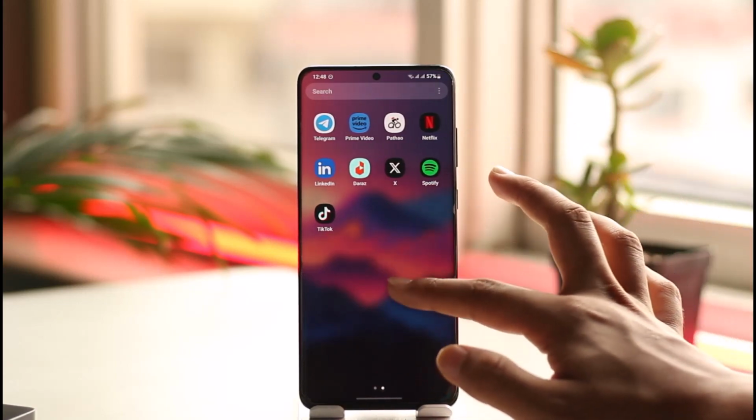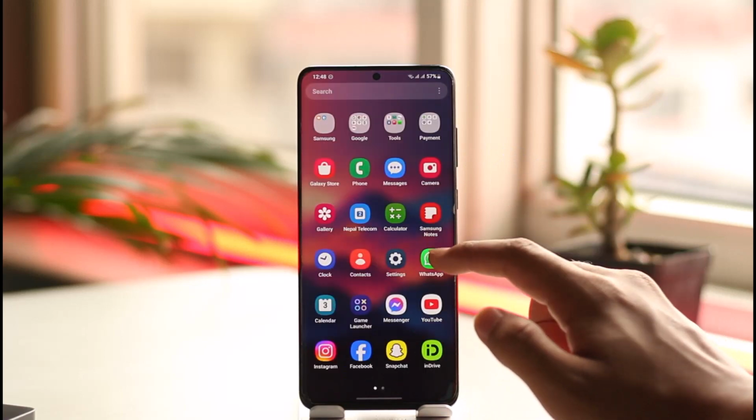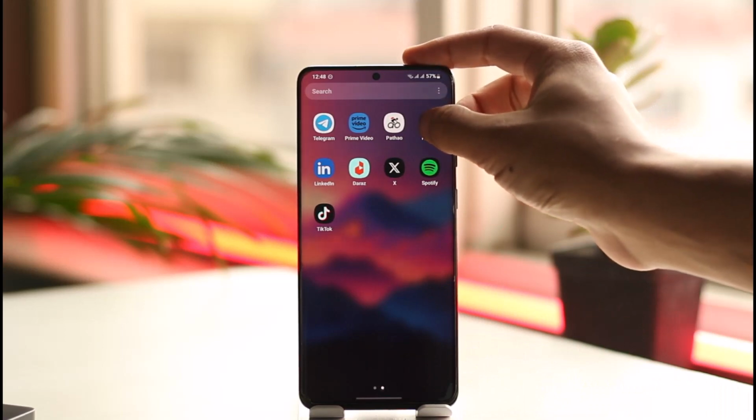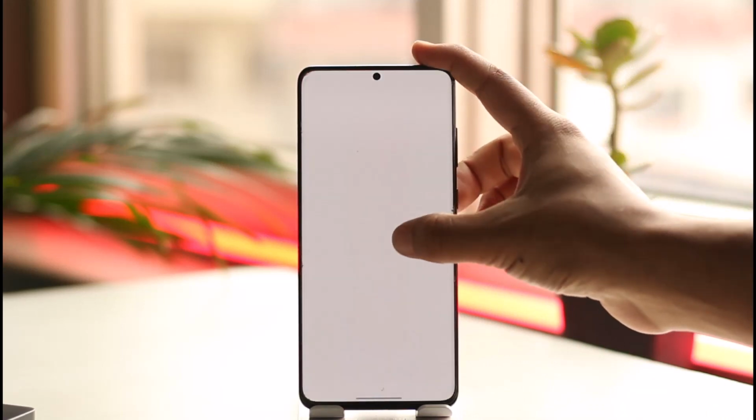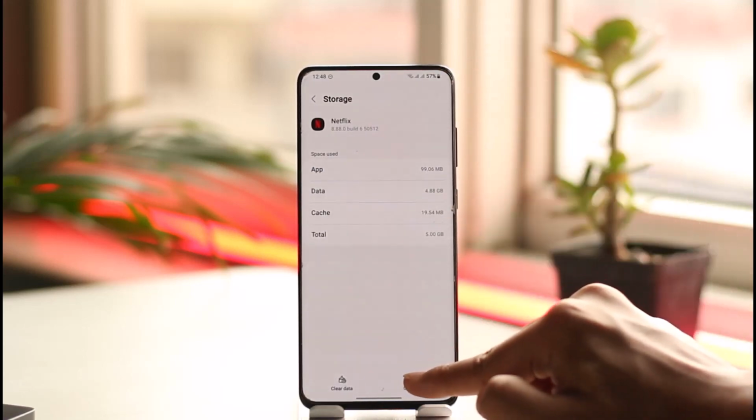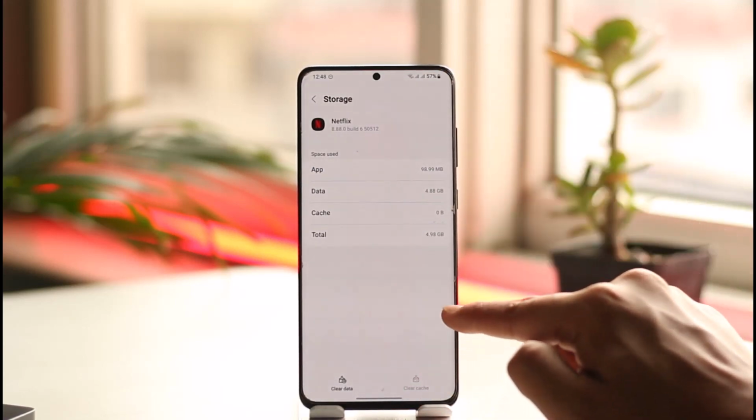The very first reason I want you to think about is that it is not properly configured. So for this, long press the Netflix app icon. Tap the i button to come to the app info page and go to storage, and then you can clear the cache and also make sure to clear the data.